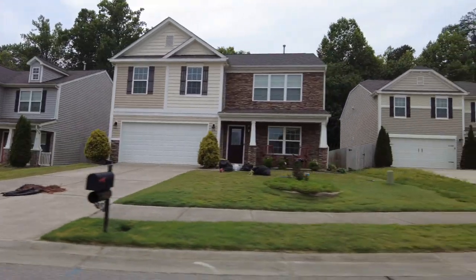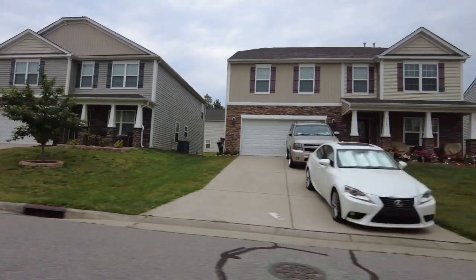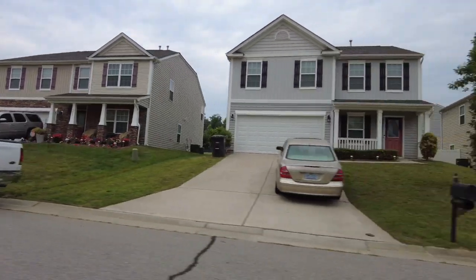Now, Beeson Park does have a very small HOA of about $105 per year, not per month, per year. And one of the awesome reasons that Beeson Park is on this list today is that the average priced home in there sold for about $269,000 over the last year.